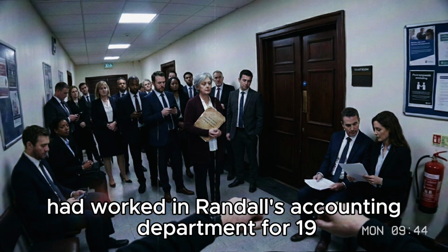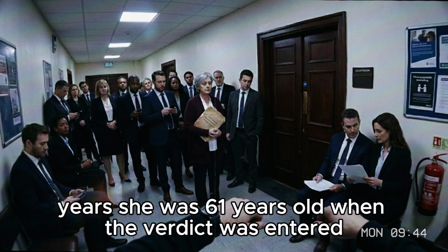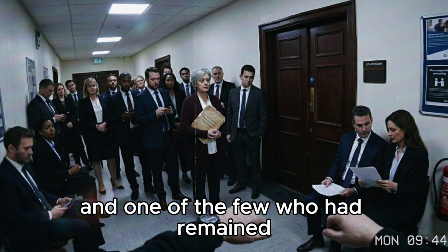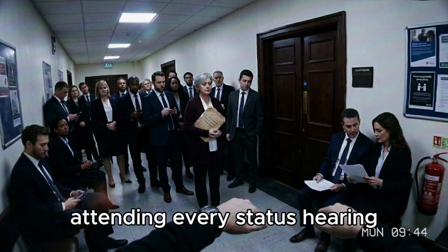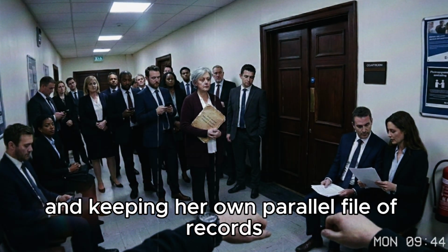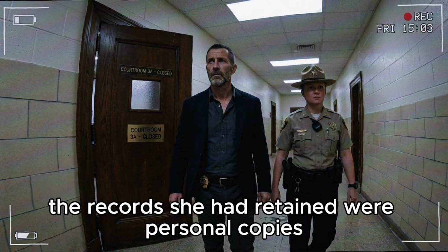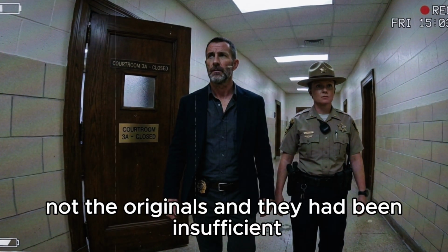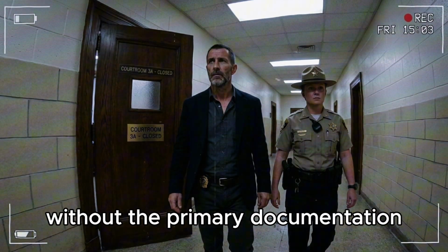Evelyn Marsh had worked in Rendall's accounting department for 19 years. She was 61 years old when the verdict was entered. She had been one of the original 23 plaintiffs and one of the few who had remained actively engaged with the case through all 6 years of its suspension, attending every status hearing, maintaining correspondence with the plaintiff's legal team, and keeping her own parallel file of records she had retained from her time at the company. The records she had retained were personal copies, not the originals, and they had been insufficient to satisfy the court's evidentiary standard without the primary documentation.